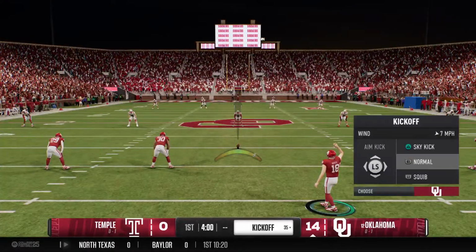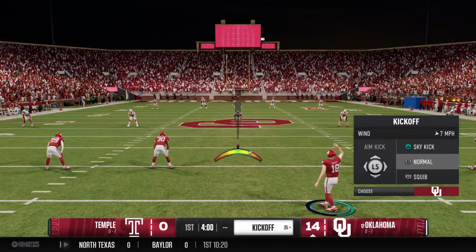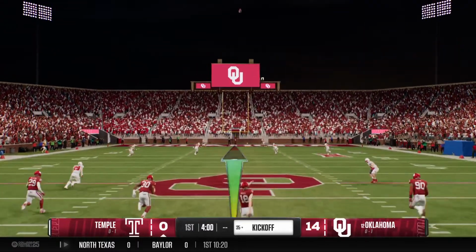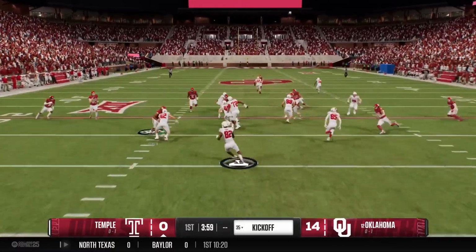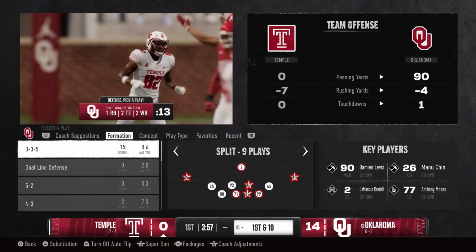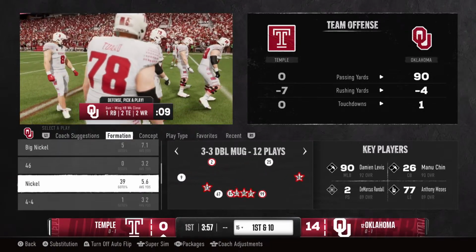They're out there to kick it off. The return team must rivet that ball to their rib cage. Can't afford another turnover. On the run from inside his own 5. And the coverage team able to wrestle him down. Temple takes over and the offense will return to the field.